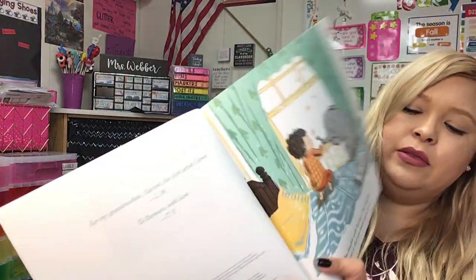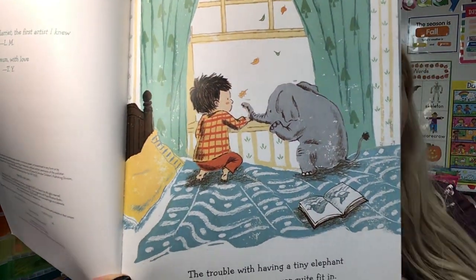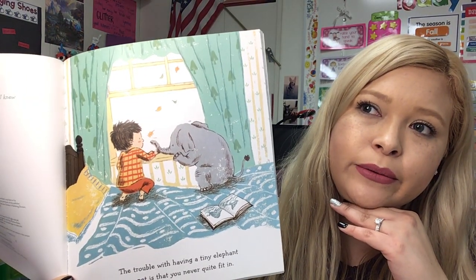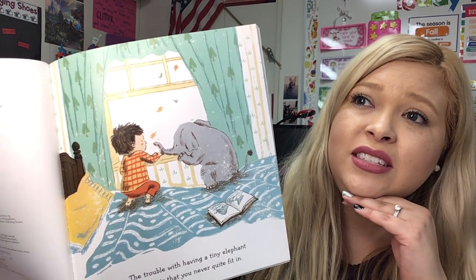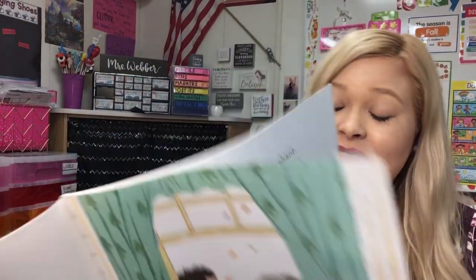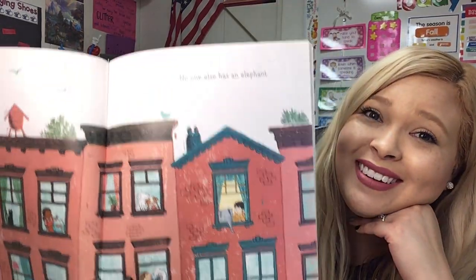Okay, strictly no elephants. The trouble with having a tiny elephant for a pet is that you never quite fit in. Oh, that's so sad. Look how sad they are just watching the leaves fall out the window. They're probably thinking, no one understands me. Right? Where do I come up with this stuff? No one else has an elephant.